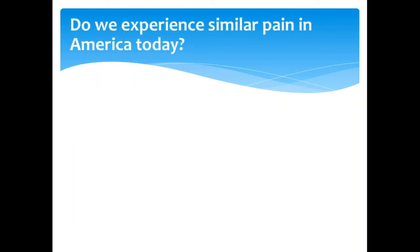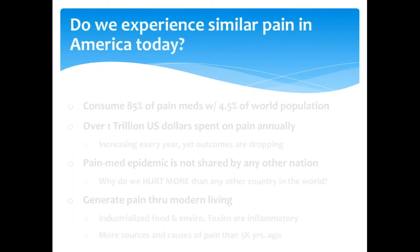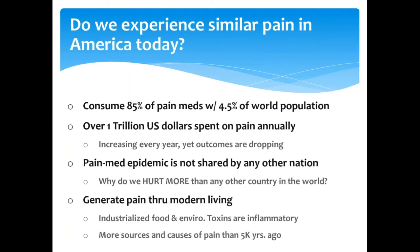Do we experience similar pain in America today? Americans consume 85% of the pain meds in the world, with only 4.5% of the world's population. You almost have to read that twice to get the gist of it. 85% of the pain meds in the entire world, and we only have 4.5% of the population. We spend over $1 trillion annually, and it's growing, and it's increasing every year, yet our outcomes are dropping.